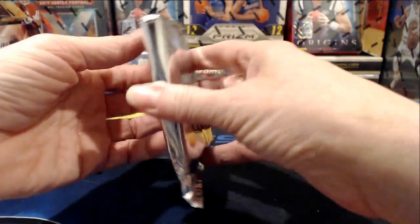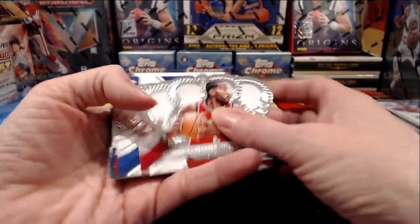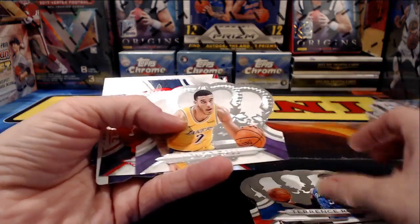All right, guys, last box, last pack mojo right here, right now, coming at you. Let's try and collectively call forth the mojo to deliver us something outrageously huge. That would make me happy.